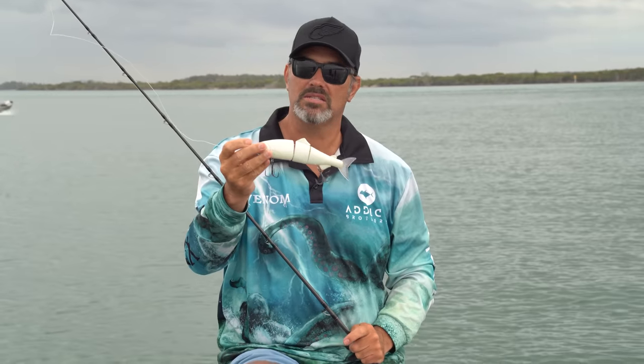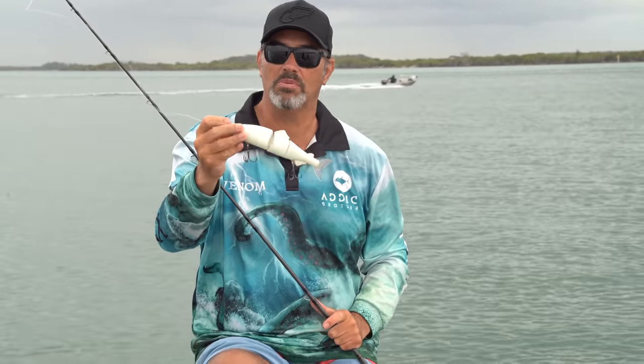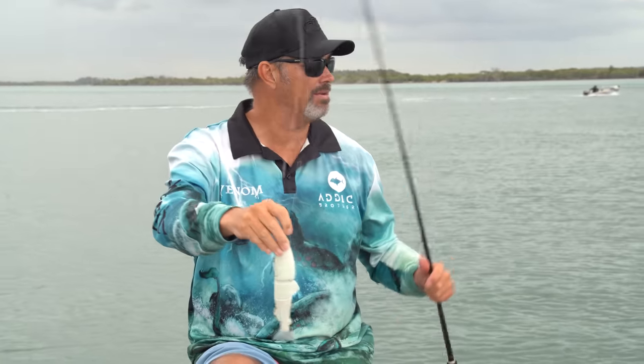I've just switched the hooks out because this is an older one and I let the hooks go a bit rusty. So I've just put on some finer gauge hooks and it still swims perfectly. So that's the swim bait I'm going to persist with today.